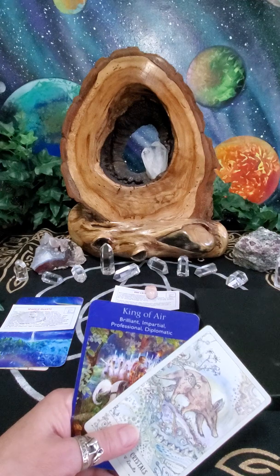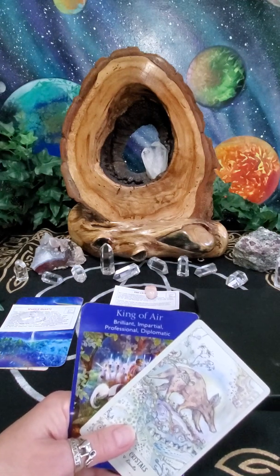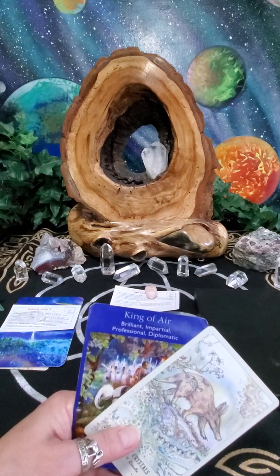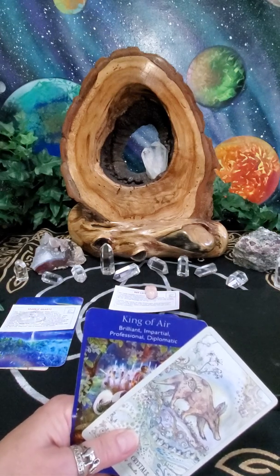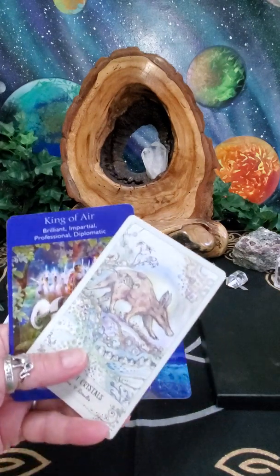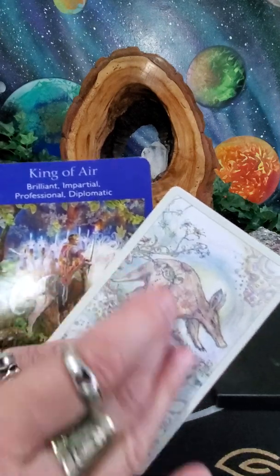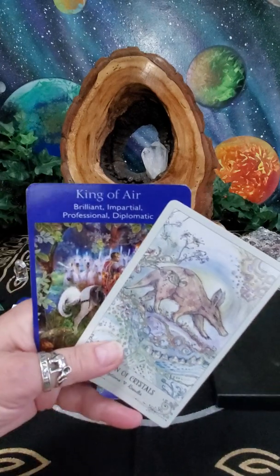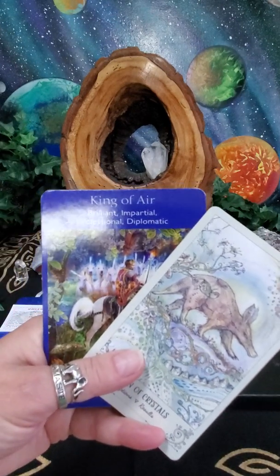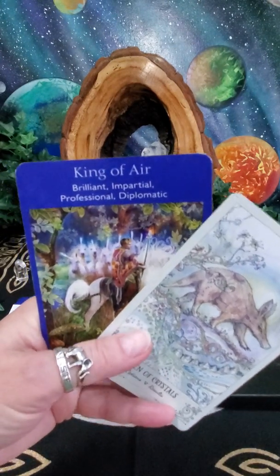And a leader needs to have the ability to speak and to speak well and to have the mental capacity to answer questions quickly or to formulate plans, not just quickly, but also creatively. So you're taking the Seven of Earth, so very grounded, and you're adding the King of Air, which is quick-witted and thinking, and, you know, like it says here, diplomatic.